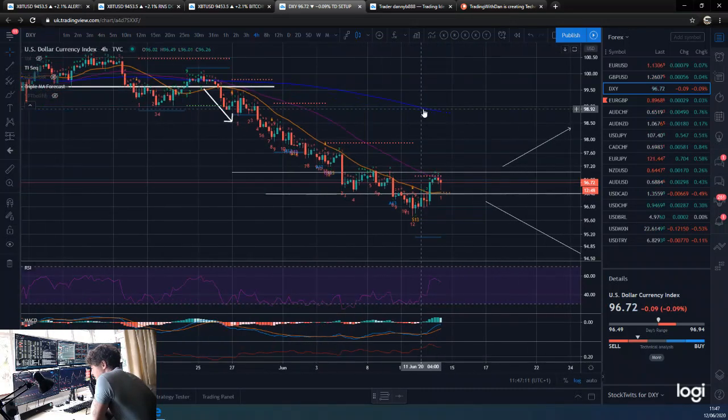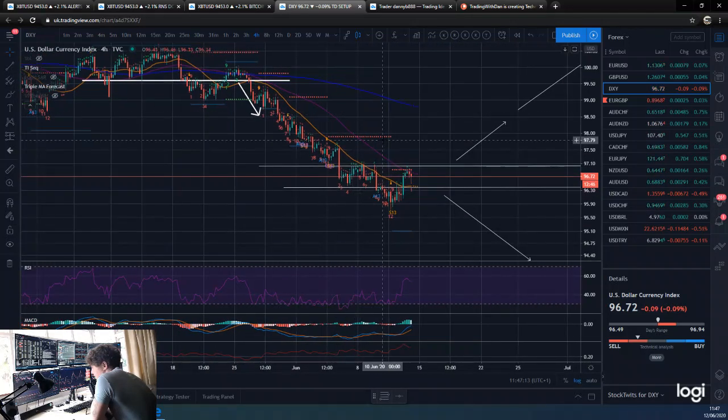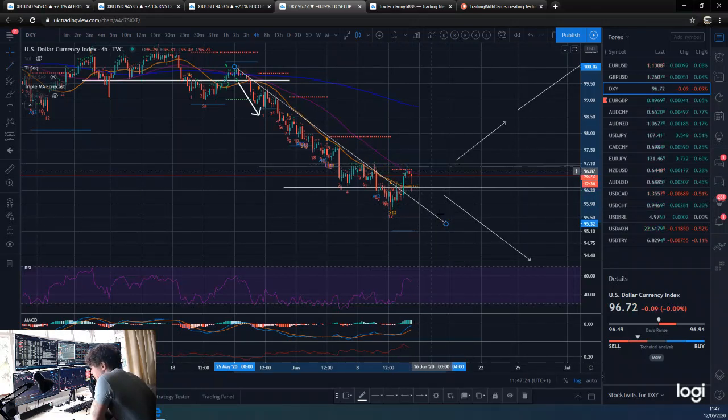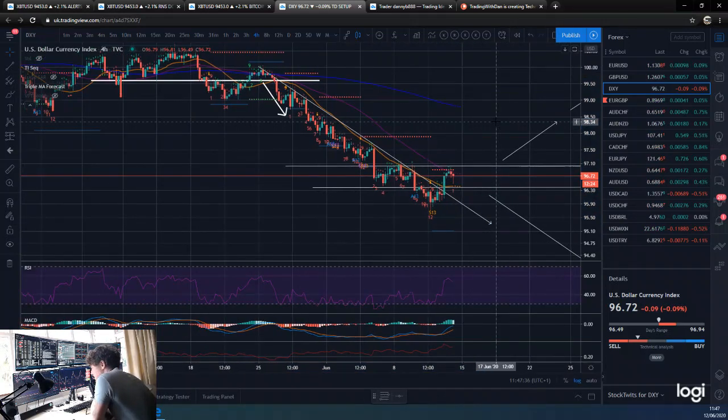No, not really. Obviously there are signs of life. I mean, if you look at this, it's the clearest trend line you've ever seen, and we've clearly broken out of that now. So could we potentially backtest this and then move on up? I mean, we could. With this little channel we've got, we could fake out to the bottom, backtest here, and then move on up. That is a possibility.